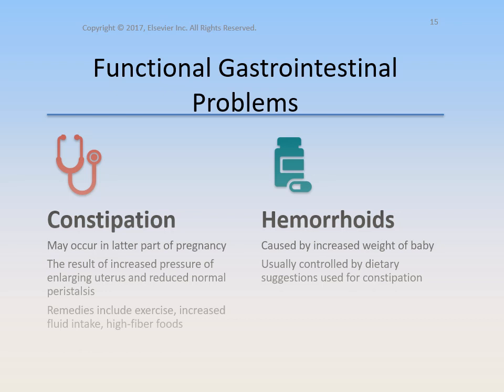So think of that growing fetus, and the uterus is getting larger and it's putting pressure there on our intestines. And as that happens, that normal movement, that peristalsis, starts reducing. So that's why they say constipation can occur in the later part of pregnancy, because as the uterus enlarges and the fetus is growing, we have more pressure and therefore perhaps more constipation. Some remedies include exercise, so the more we move, the more it helps aid that peristalsis.